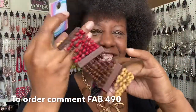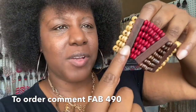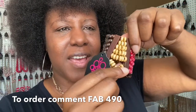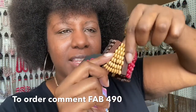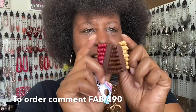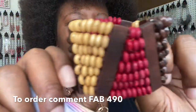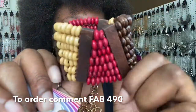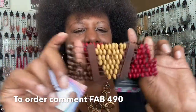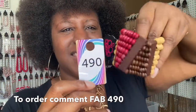Together, it's a stretchy wooden bracelet. I love the brown wooden borders in between each color. I love the way that it makes like a pyramid in each section of color. And just look at the richness of that color. Isn't that gorgeous? Stretchy for any size. So it's gonna be item number 490.